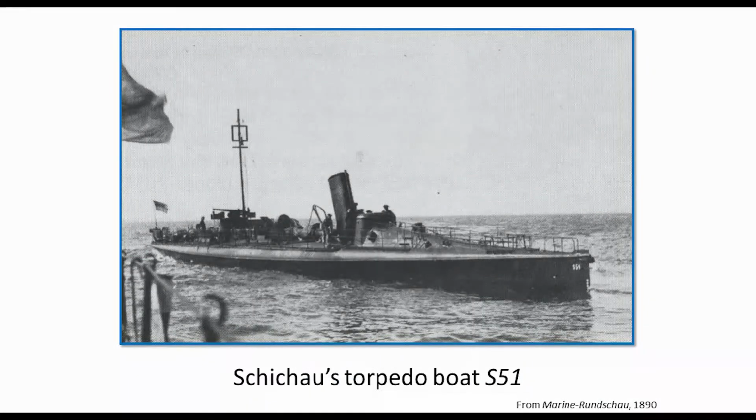The basic Schichau design went into production in 1884. For the next 15 years, the firm had a virtual monopoly over torpedo boat construction for the Imperial German Navy. Schichau built 89 out of 95 boats delivered to the fleet in this period. Tonnage rose from 97 to 167 tons, speed from just under 20 knots to just over 25 knots, and power from 870 horsepower to 2,140.